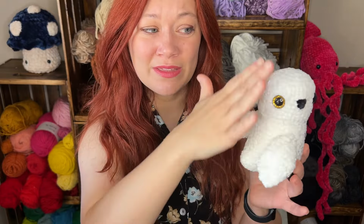And I am so happy to say that I picked four patterns and all four of them were so good in their own way. Now, if I had to pick a favorite, I have to pick this little owl because this was made for myself. And I am going to put him on my desk and have him be a little desk buddy. I just think he's so cute and charming.